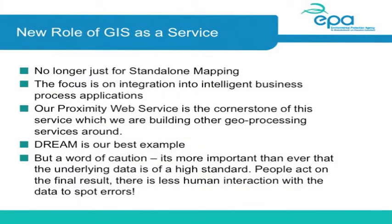So we're saying that GIS is no longer just for standalone mapping. The focus is on integration into intelligent business process applications. Our proximity web service is a cornerstone for us. DREAM is an example of how we're using it. But again, just to reiterate the point that Kuhn made earlier, a word of caution: it's more important than ever that the underlying data here is of a high quality, because people act on the final result. They're not involved in the process of coming up with the final result anymore, and they don't spot the errors.